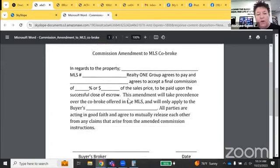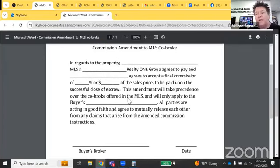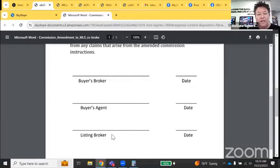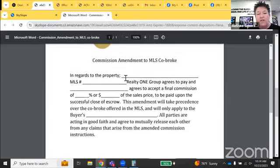So when I'm being told that somebody is adjusting, if they're a buyer and they're not collecting what is listed in the MLS, this is the agreement that both sides need to be signing, the listing broker, the buyer broker, and the buyer's agent. Because the MLS is a contract stating that that is going from broker A to broker B, Realty One Group to HomeSmart, Realty One Group to anybody else, EXP, right? EXP to Realty One Group, right?